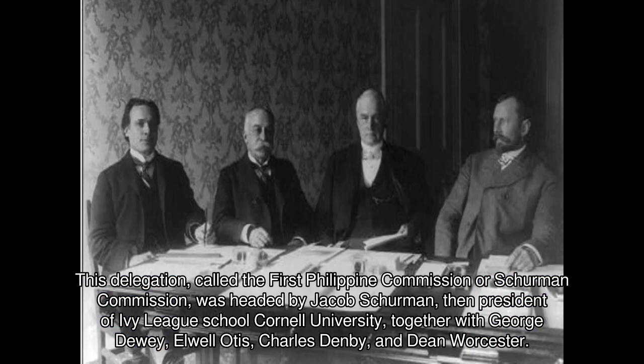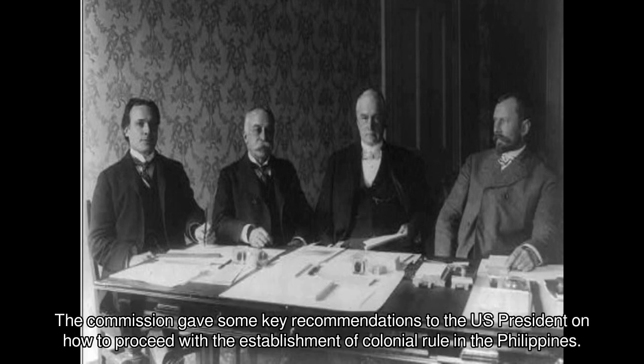This delegation, called the First Philippine Commission or Schurman Commission, was headed by Jacob Schurman, then president of Ivy League school Cornell University, together with George Dewey, Elwell Otis, Charles Denby, and Dean Worcester. The commission gave some key recommendations to the U.S. President on how to proceed with the establishment of colonial rule in the Philippines.